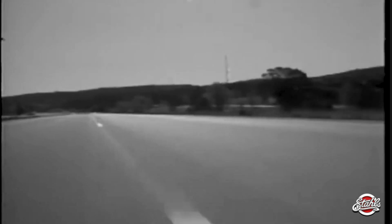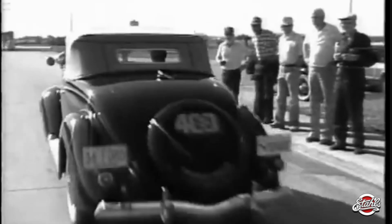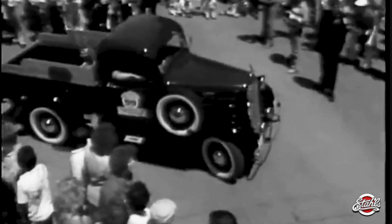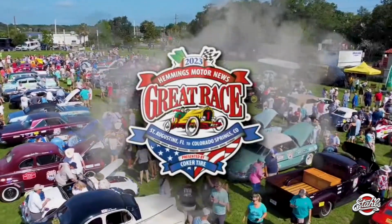The Great Race started in 1983 with the idea of racing pre-World War II vehicles across the country for a significant cash purse. It was such a crazy idea that the inaugural event drew 69 participants, with 62 completing the journey from Los Angeles to Indianapolis. 41 years later, the race is still going.